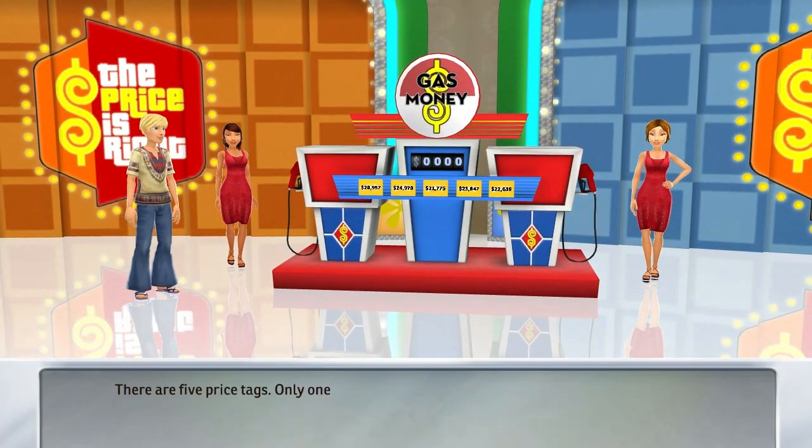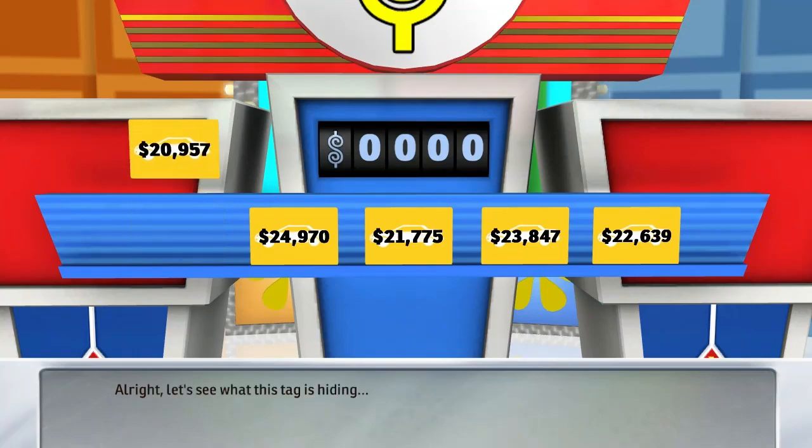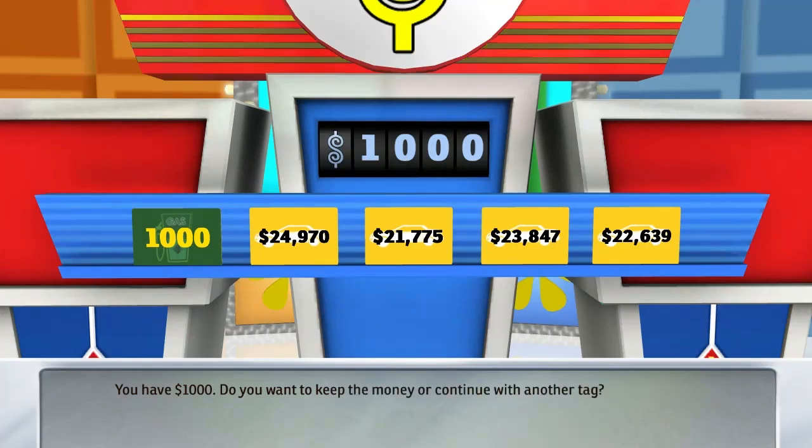Okay, there are five price tags. Pick a tag. All right, let's see what this tag is hiding. $1,000. You have $1,000. Do you want to keep the money or continue with another tag?